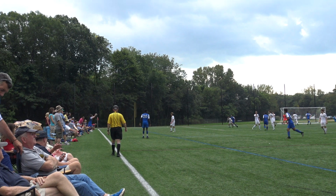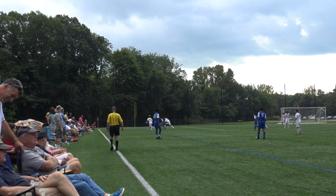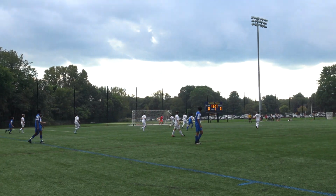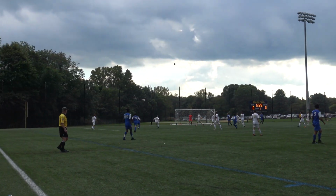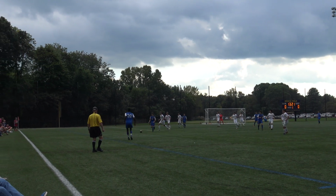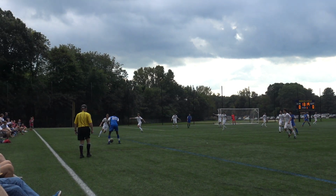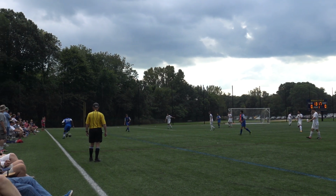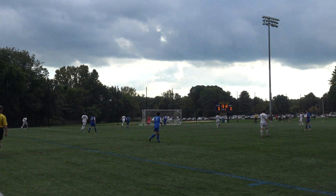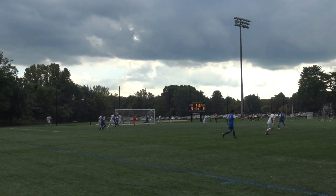Deep in the Needham end. Sammy looks across to the far post, right over Dimitri. Sammy again. He's got Mac behind him. Mac has the ball to the left. Mac cuts to his left, down the sideline. Mac to the corner. Mac crosses with his left foot. Goalie catches it right in front.